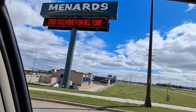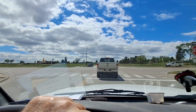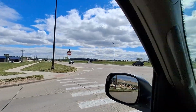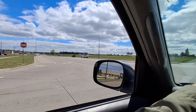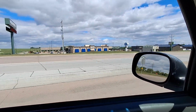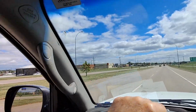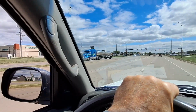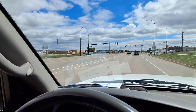Save big money at Menards. Not. They do have some good deals. But I don't want to have to deal with the rebate coupon every time. I bought some things there, and I just never ever bothered mailing in the rebate coupon. This Yankton, South Dakota has become one of the commercial hotspots in South Dakota. I see an Arby's.